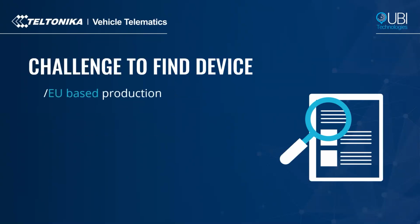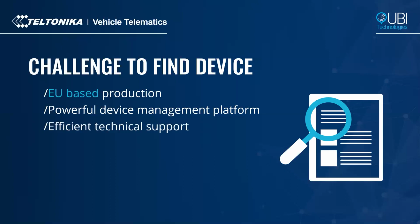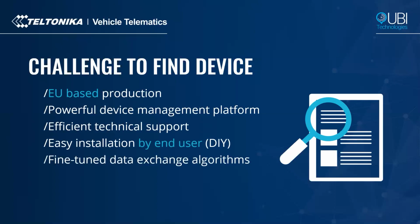So the first requirement is we needed EU-based production. It's a powerful device management platform, efficient technical support, easy installation by the end user, fine-tuned data exchange algorithms, and finally, a great and collaborative team of professionals. So thanks to this team, we are able to make this webinar today, and we're going to talk more about the device itself. And now I will pass the microphone back to Robert, who will give us more details about the devices of Teltonika. So Robert, please go ahead.